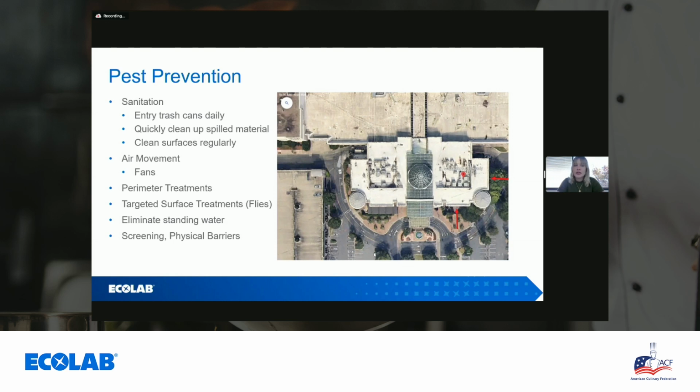Flying insects, especially flies, one thing that can definitely be done to help with those is air movement. So introducing fans to your outside areas. We see these a lot. Sometimes when you're in some of the southern states, some of those hotter climates, you can think fans might be out there to help with cooling guests down, which is definitely another benefit. But having air movement definitely also helps keep pests away from those spaces.